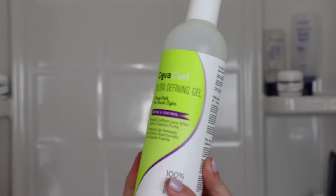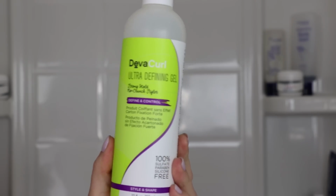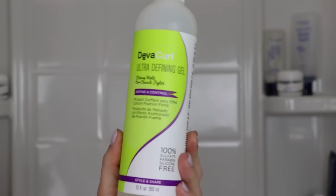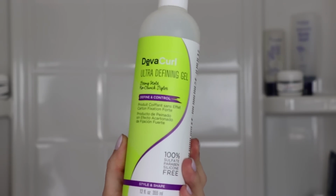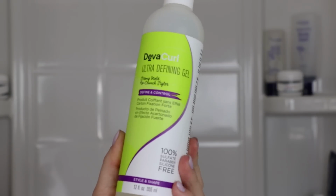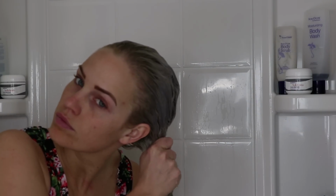Next up is the Ultra Defining Gel by Diva Karl. I love this stuff because it doesn't feel crunchy or crispy at all in my hair. It's just really nice and it holds my curls really, really well without causing any frizz or crunchiness to my hair. I just rinsed it out and now my hair is completely sopping wet. I have not touched it with a towel yet.